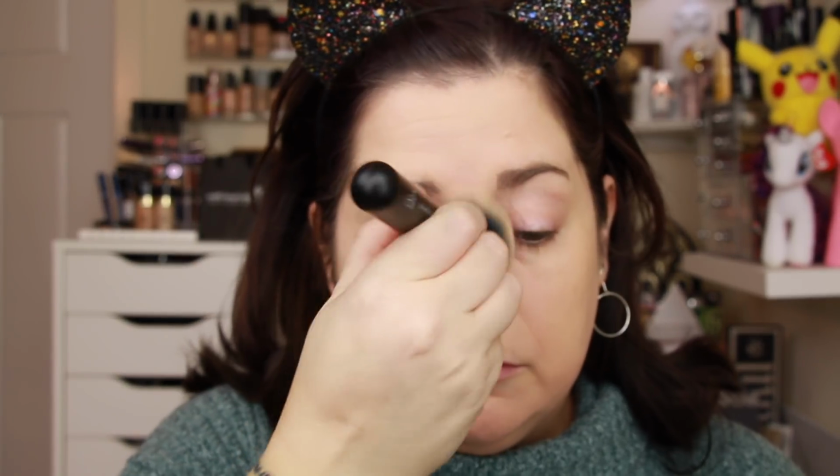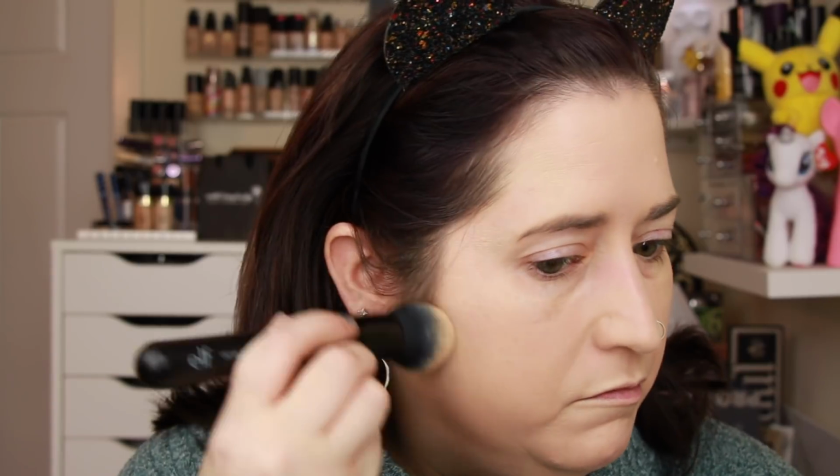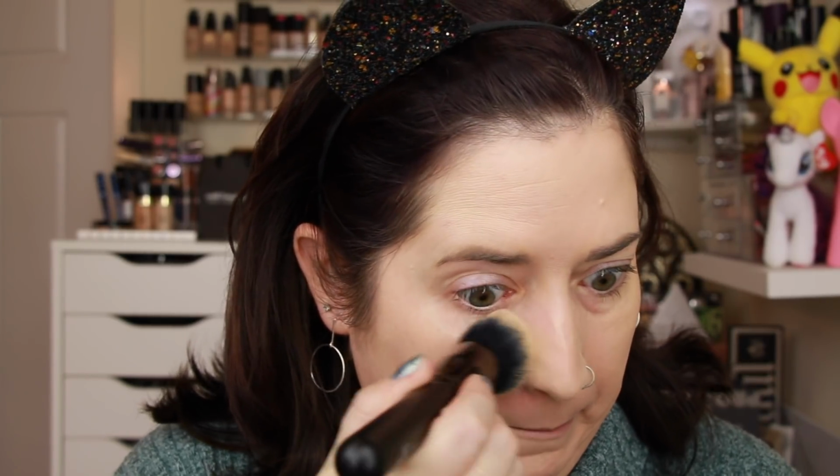Maybe slightly better coverage with the brush. They're very close to even, and I think the finish looks equally nice on both sides. So I'm going to say, whatever your preference, go ahead and use a sponge or a brush. It's all good. I've got too much product out here.